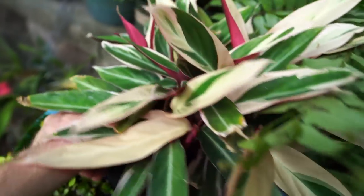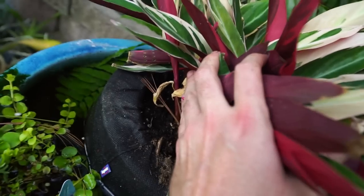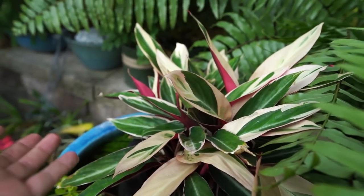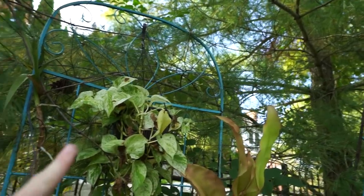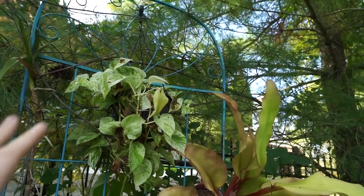This is the one that I had in the grow space last year, and it's done wonderfully. It's put up a whole bunch of new growth from down below, and I haven't had to touch it. And how often can you say that about something like a stromanthe? Not very often. So this is one of the potential pothos that I'd be putting onto a pole. They need to be repotted regardless.